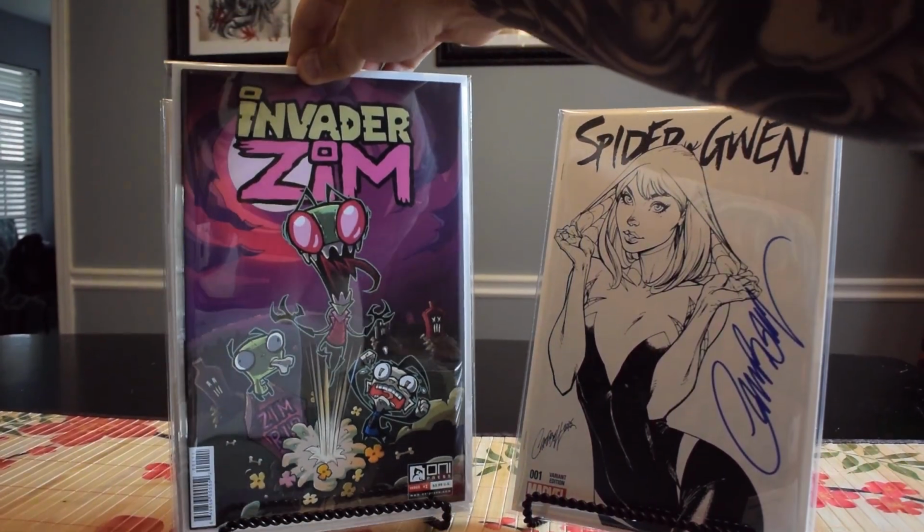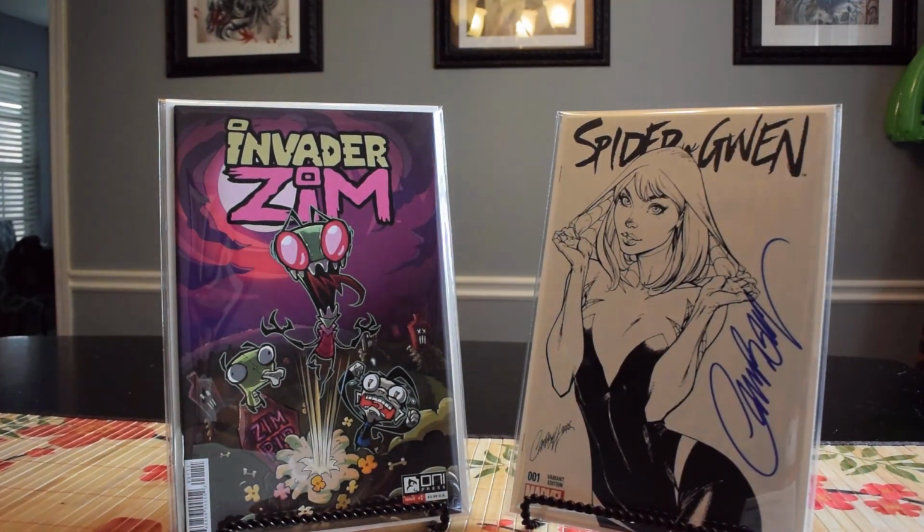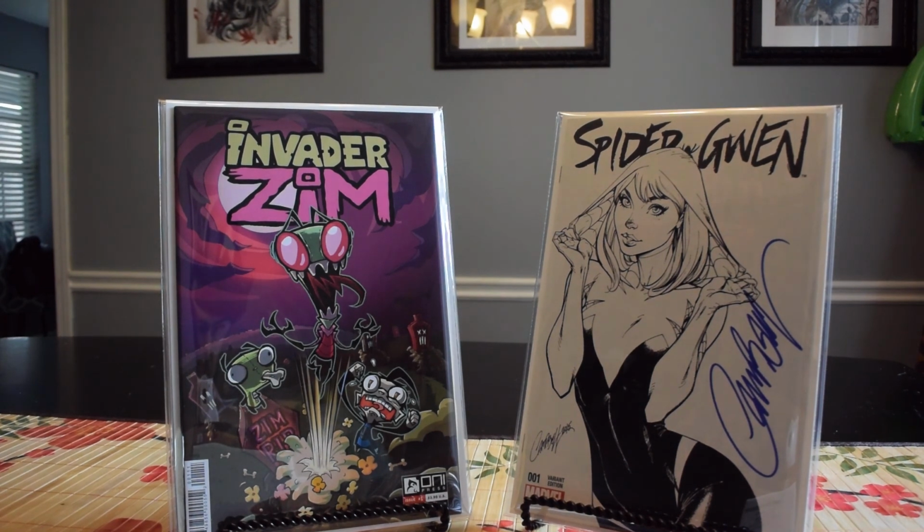Next we have Invader Zim number 1 by Oni Press. Grew up watching Invader Zim, figured it'd be a nice little comic to have in the collection.